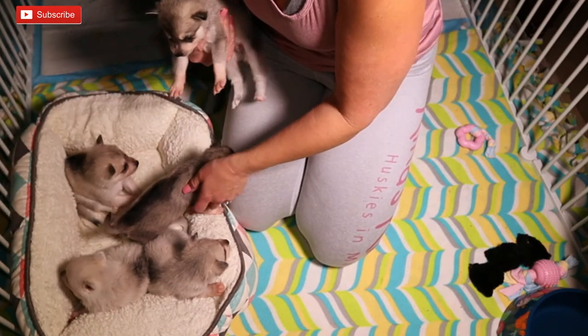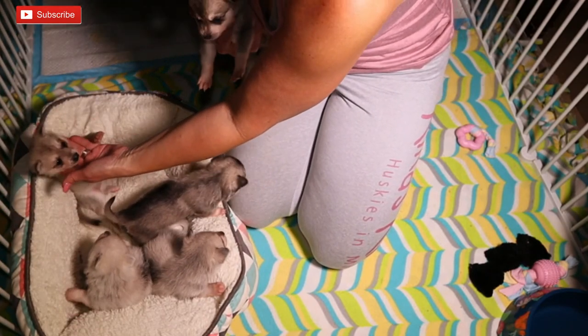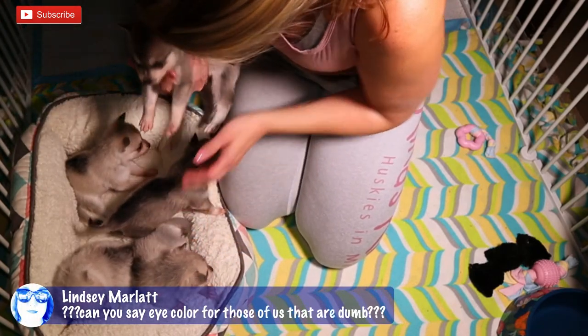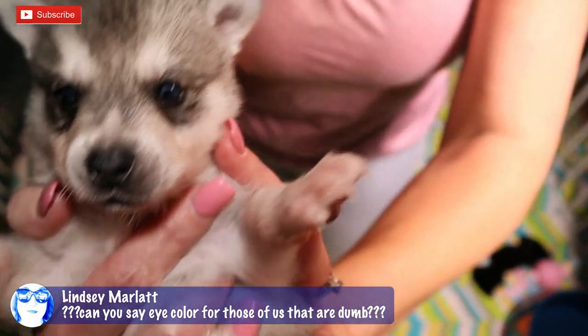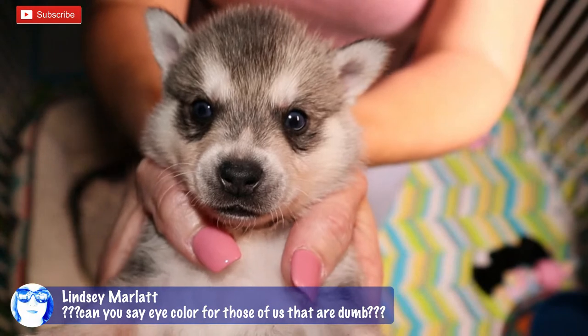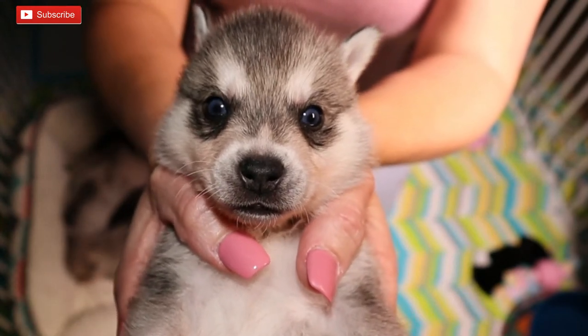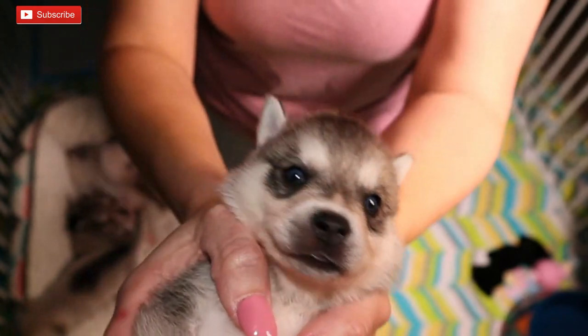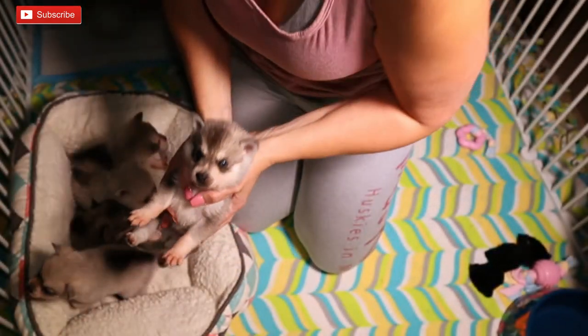Can you say eye color for those of us that are dumb? Lindsay asked. There's another boy because we have so many boys. What do you guys think? Blue? Yes, yes, he's blue.